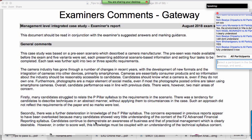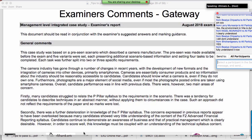Candidates continue to demonstrate an awareness of business and of practical management, which is clearly desirable. However, what you're lacking is the technical understanding, right? So in F2, there will be a lot of things related to consolidation, right? You should be aware of that.